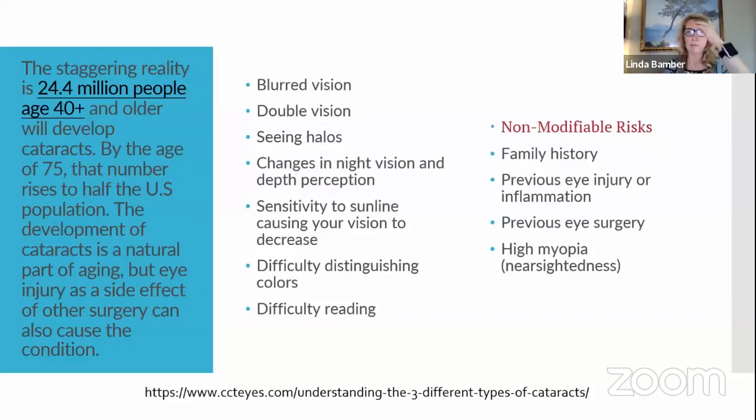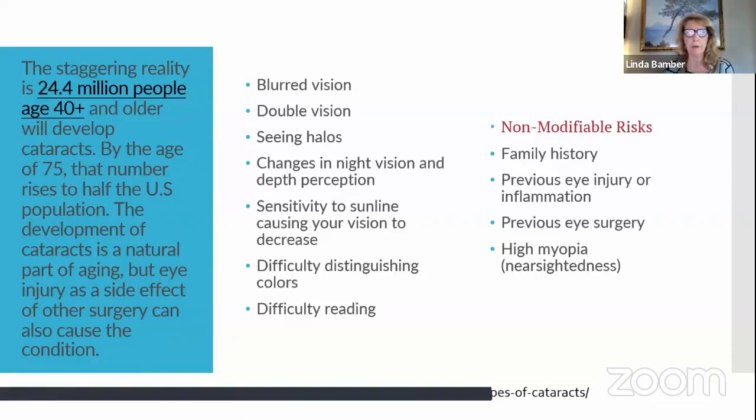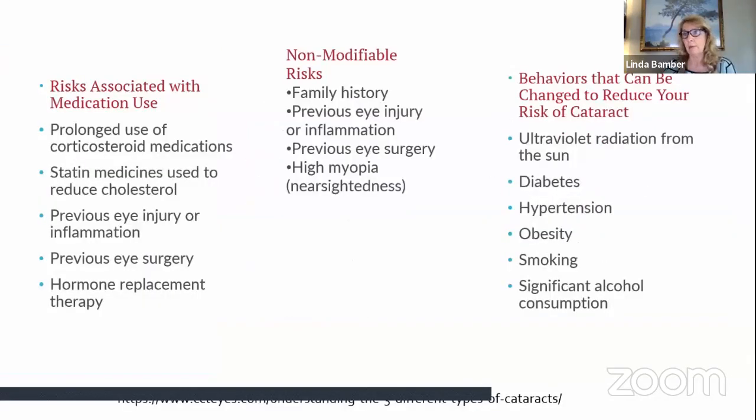So you're going to see some blurred vision, double vision. You might see some halos. You'll see changes in night vision and depth perception. Your vision might decrease when you're out in the sun. You might have some trouble distinguishing colors and difficulty reading. So that whole list makes us think and make sure that we are not having those problems. So it's very important to realize how many people are affected by cataracts. I was so thrilled that I could actually offer something for cataracts. And I do have a couple of testimonies on cataracts.